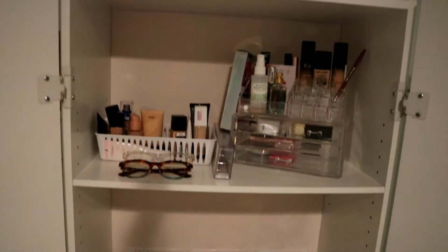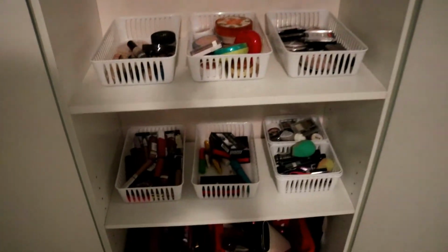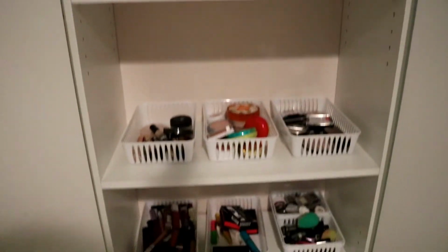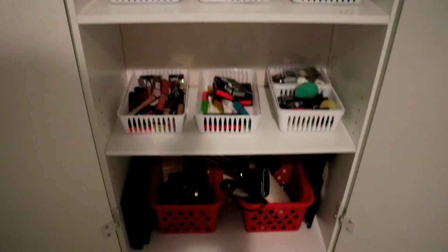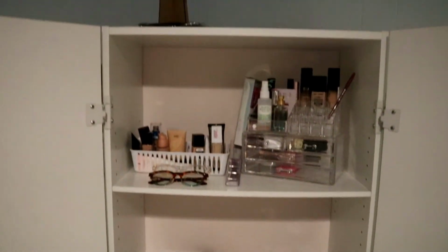And this is the coup de grace. This is where I keep all of my makeup. I will show you very quickly. If you guys want a more in-depth view of my makeup, you let me know. But everything is from the Dollar Tree, by the way, except that acrylic organizer. Everything else is from the Dollar Tree. But yeah, this is where I keep all my makeup.